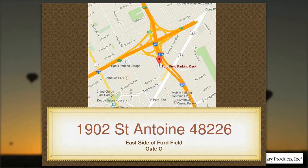Where you're going to park and where you're going to enter. We're entering at Gate G, and the Ford Field parking deck is located right across from that. This is at 1902 St. Antoine. So if you're telling your clients to go to Ford Field and they go to Google Maps, it's probably going to send them to 2000 Brush Street, which is the west side of the stadium. We're entering at the east side. And so 1902 St. Antoine is the place you want to be.